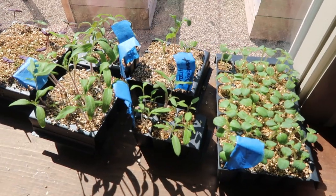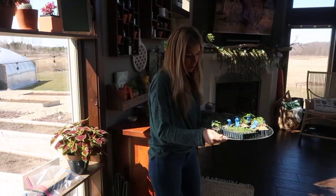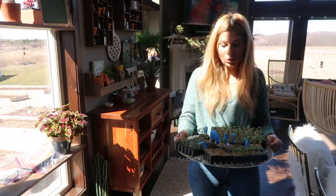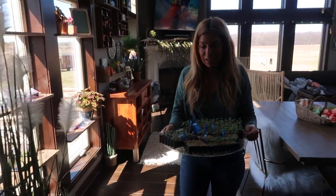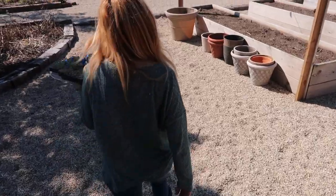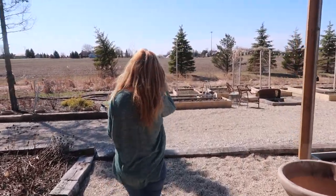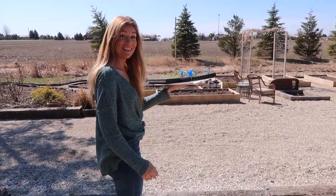So I'm going to transport some of our seedlings that are ready out to the greenhouse. The really cool thing is that we no longer need a paper bag to bring them in because it's nice out. You look like a waitress. Seedlings a la carte.